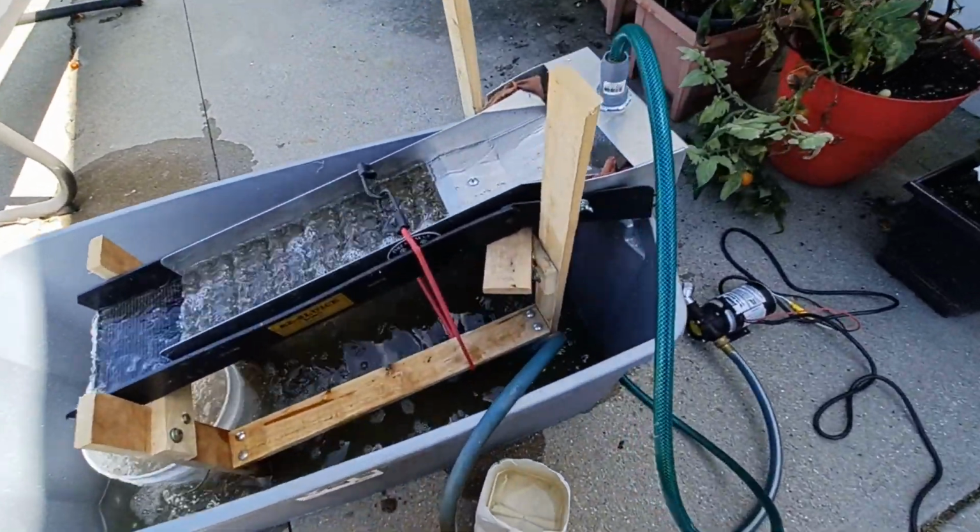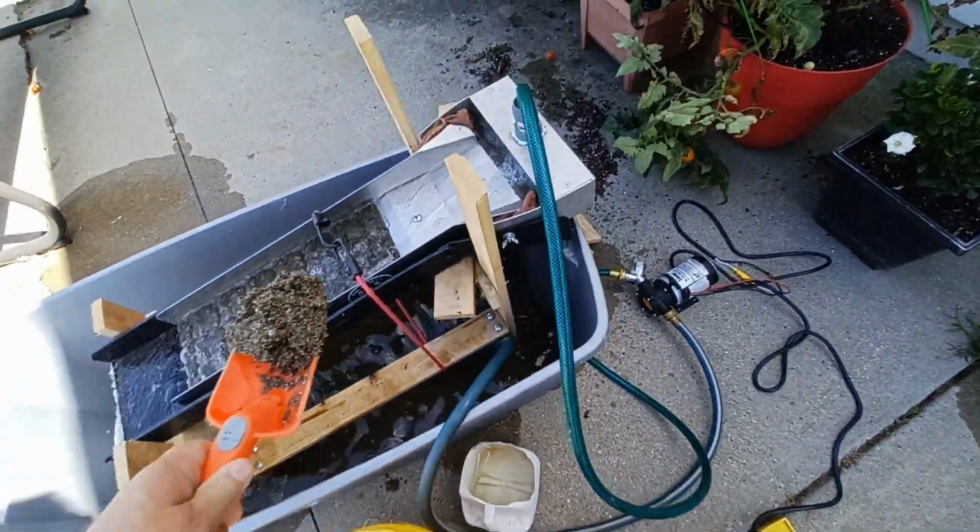Yeah, it's a jerry rig, but works decent.